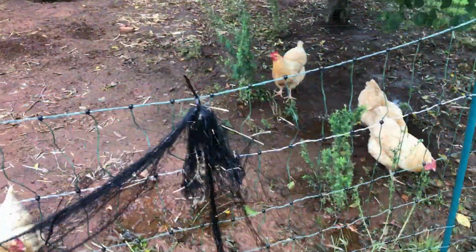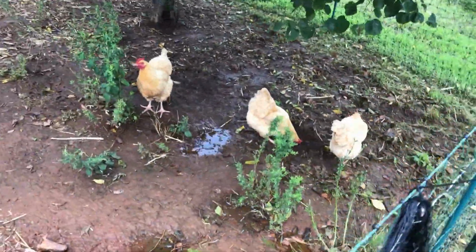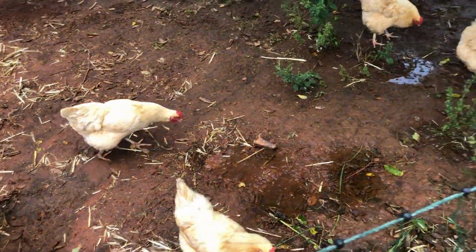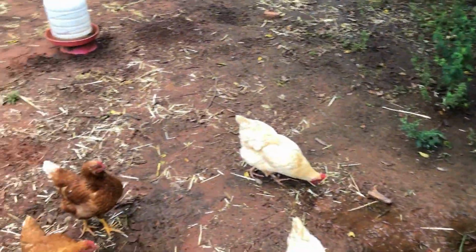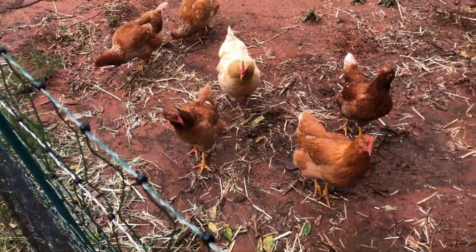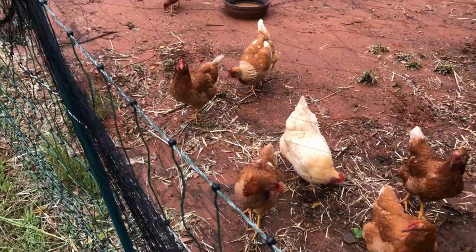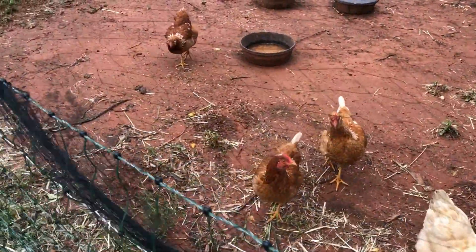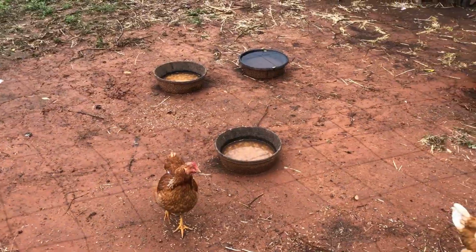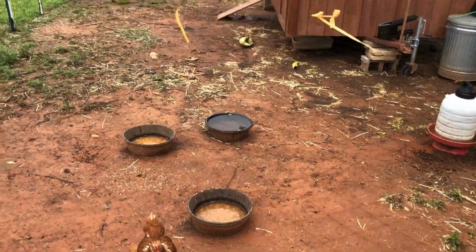Chickens are doing excellent. We're getting about 6 eggs a day from the lighter colored ones there, the Orpingtons. These golden sex links, the red ones, they ought to start laying in about a month. So I gave them some grain last night. It's all full of water.